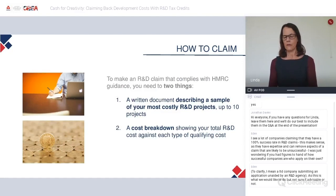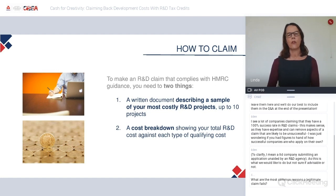So how do you go about making the claim? Well, you need to produce two things: a written document describing a sample of your most costly R&D projects, up to 10 projects. Actually, the guidance now, which has just been revised, says if you only have up to 3 projects, you should describe all 3. If you have more than 3, you should describe enough to account for 50% of the R&D costs that you've identified, or 10 projects if that still doesn't amount to 50%.